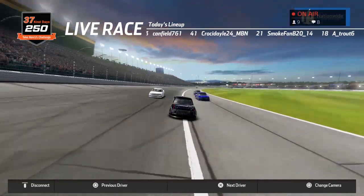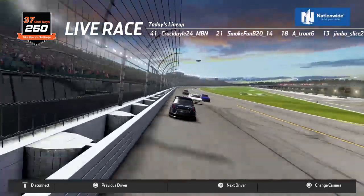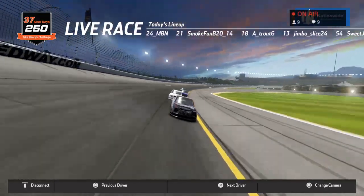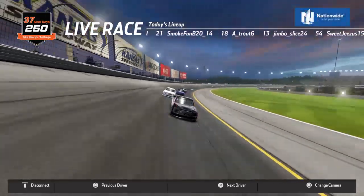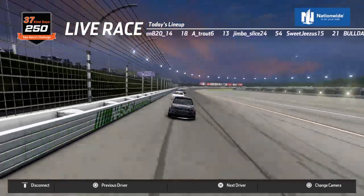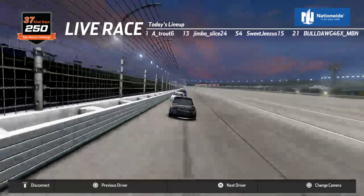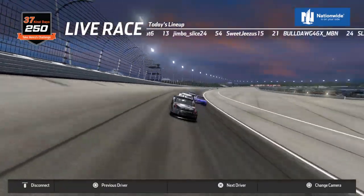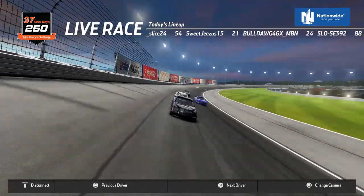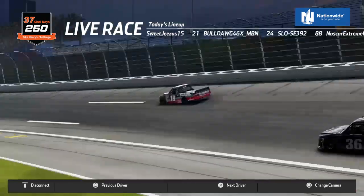Looks like the 99 is going to pull the 45. PRS trying to go for that second position as he's battling right now with Fluffy, and he is going to clear him. 45 of PRS to second, but you know Fluffy's not going to go down without a fight. Definitely can tell Smoke Man has changed his line in 1 and 2. He definitely has to be blocking or something, some kind of strategy maybe, but it definitely looks more of a blocking strategy.